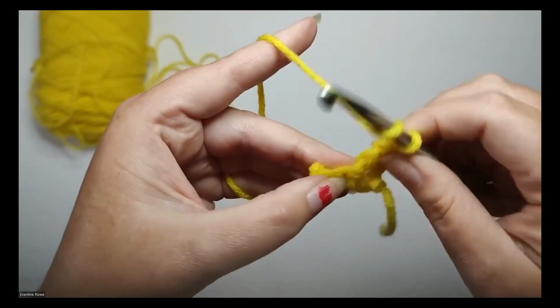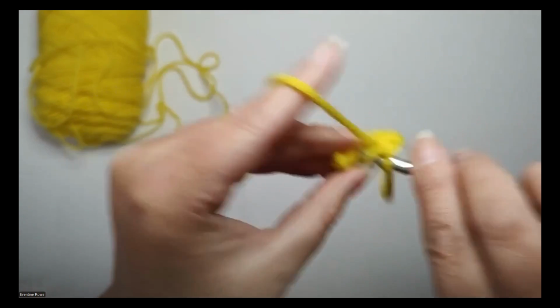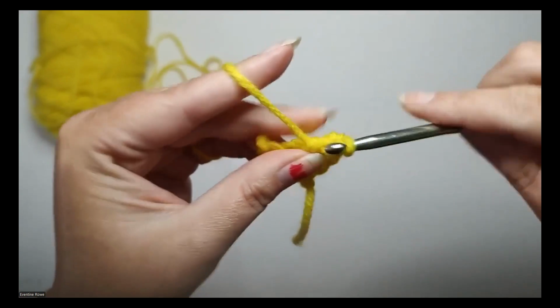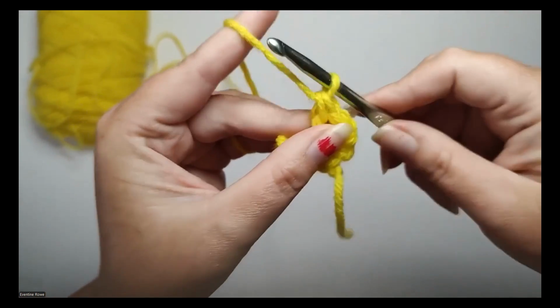So again, it starts differently by yarn over. We end up with the 3. So we go through 2, yarn over, go through 2.